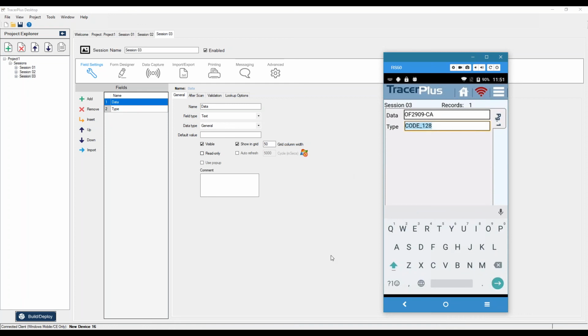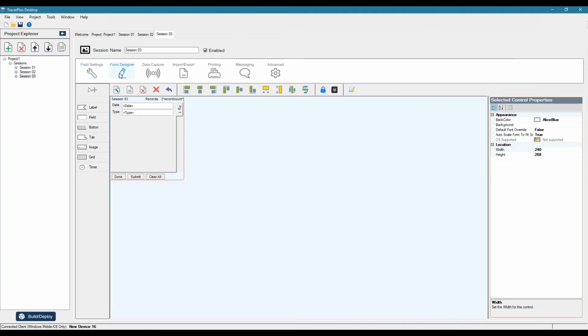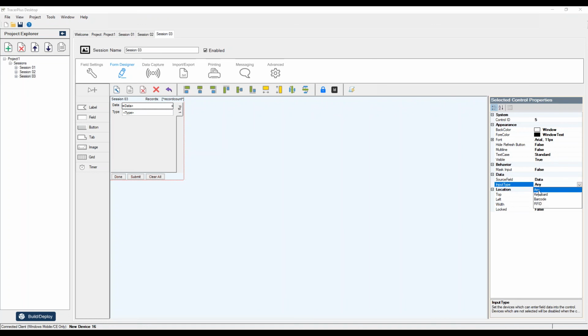And one other thing I wanted to show, at a field level, you can actually set the type of input. So if we select the data field and then come over to input type, you'll see that we have a few options here. Any means it'll allow barcode, keyboard, or RFID. If I select keyboard, it's not going to allow barcode or RFID. If I select barcode, it only allows barcode. If I select RFID, it only allows RFID. So if you're using an app that utilizes both RFID and barcode, you don't necessarily have to disable the barcode scanner here.